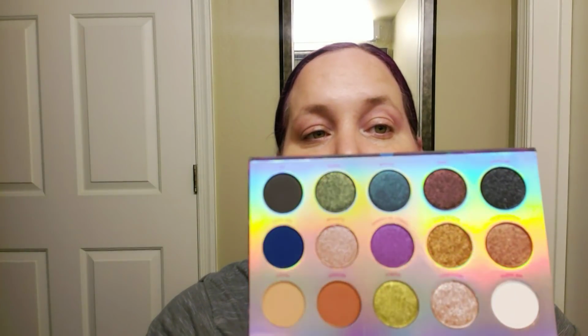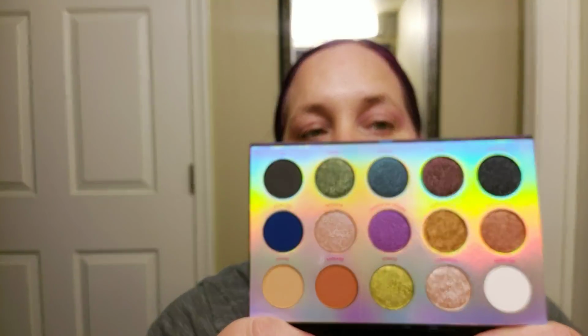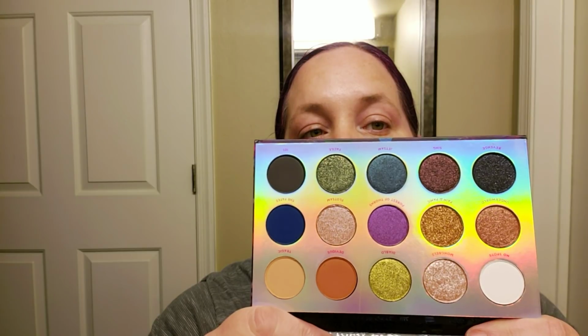And then on the back is the shades. And I definitely like this palette better than the Princess one. So these are the shades. I'm really, really excited and I can't wait to use it.